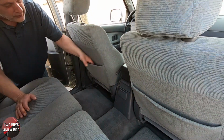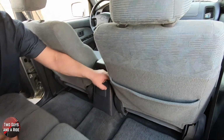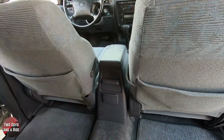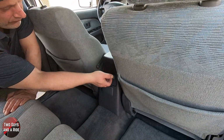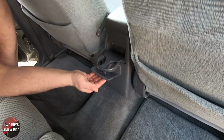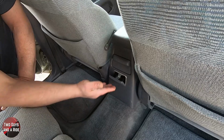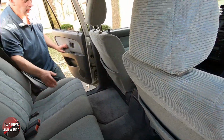Both seats had seat back pockets, but the passenger seat had an additional side pocket right here, which I don't think I've ever seen before. That's something new. Hey, then you did have a pull down cup holder right here. And then, of course, you had a secondary ashtray. Hey, now, in terms of the seats, let me just get in here.